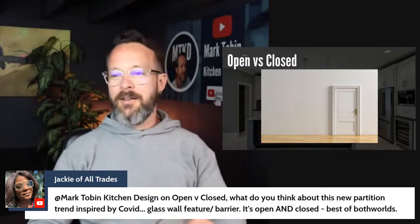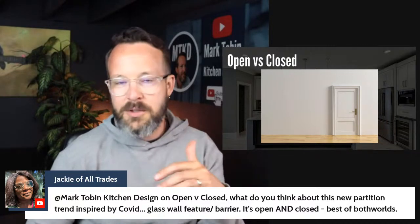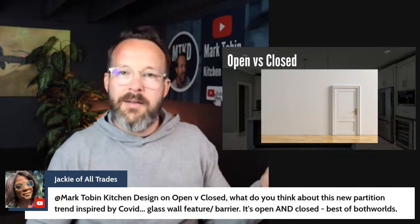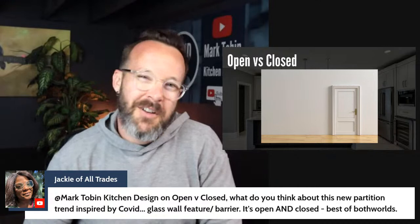Maybe Jackie, what do you think? Do you like them? What do you think of those? Does everyone know what Jackie's talking about? It's just like instead of having a wall, it's a glass wall, basically a glass partition. I'm not sure about it personally, how I feel about them. I think if they're done right, maybe, but if you just want it closed, then just close it off.